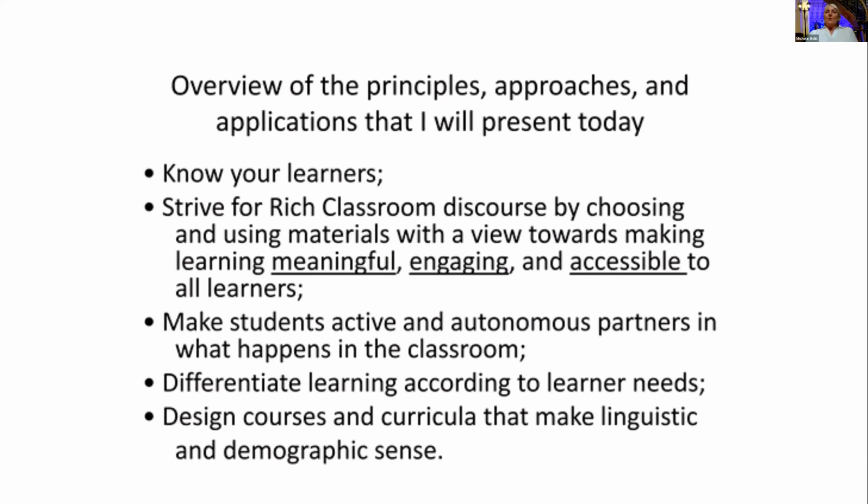You have to strive for a rich classroom discourse. In other words, they've got to really be hearing real language. It doesn't work to give them vocabulary lists and things like that. All of the materials need to be meaningful, engaging, and accessible.